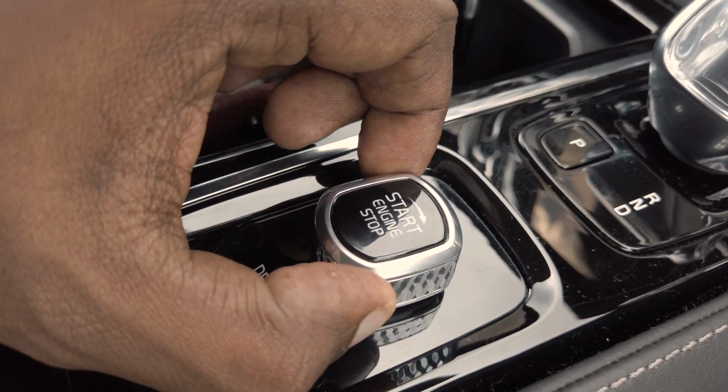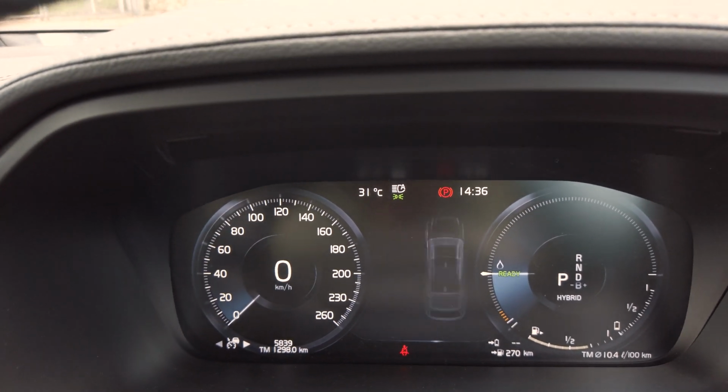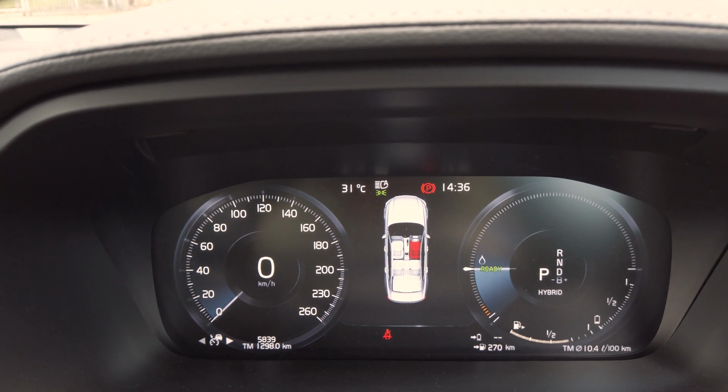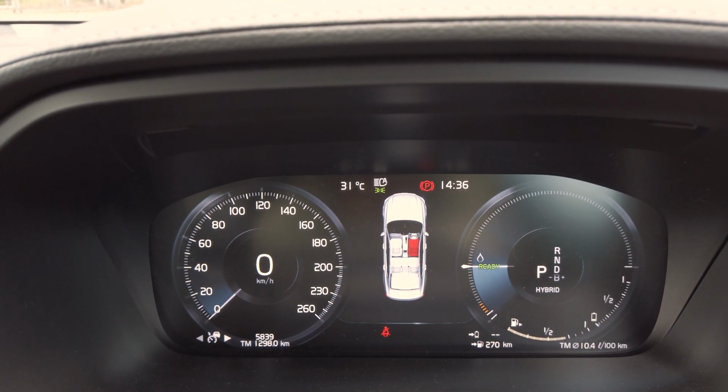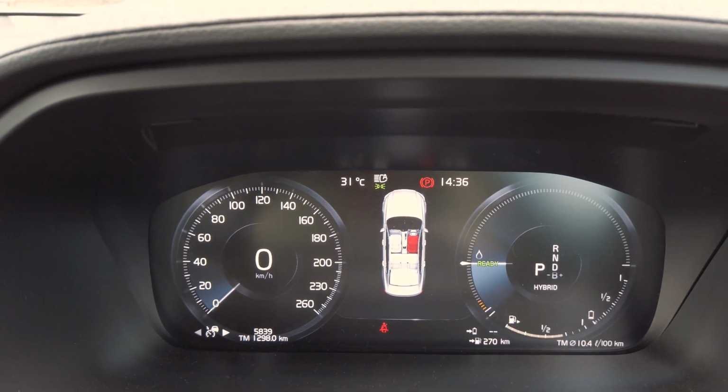and you twist and you get this piece of dancing meter cluster over here. It's just beautiful. It's just beautiful, guys. There is no way to describe it.